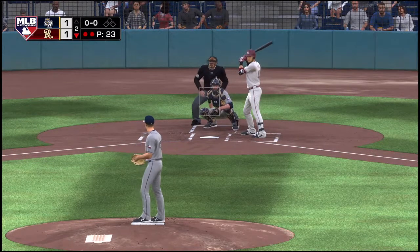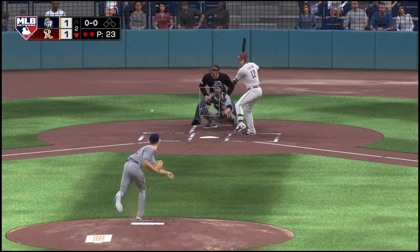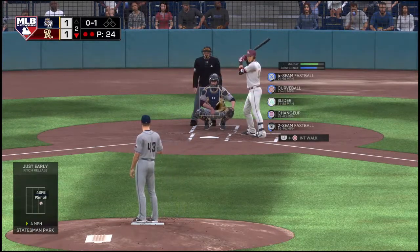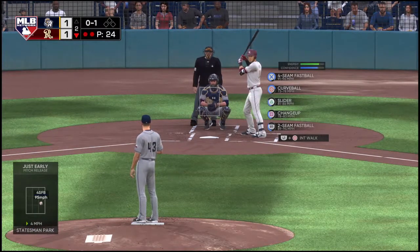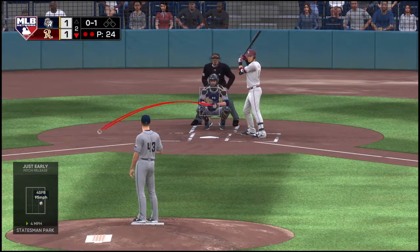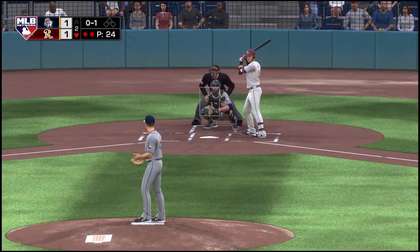First pitch on its way. Hey, when you're featuring a mid-90s fastball like this pitcher, attack with that pitch. Get ahead. Get the offense on their toes. That opens up the off-speed pitches later in the game. The windup and the 0-1.